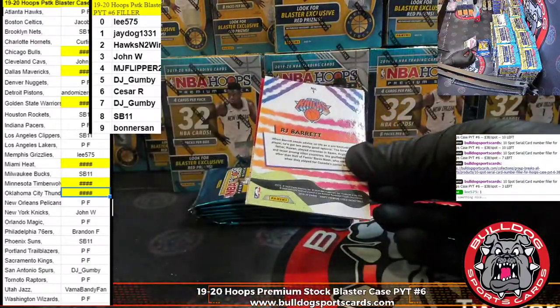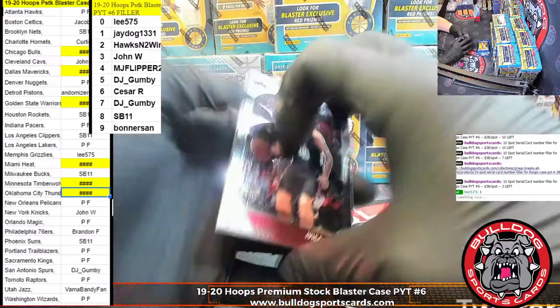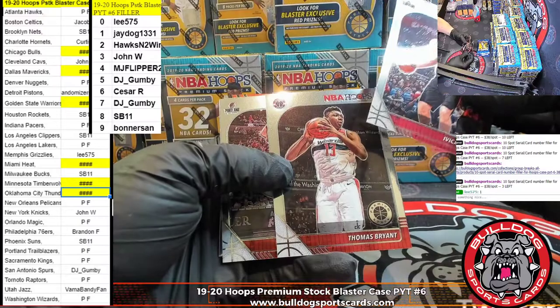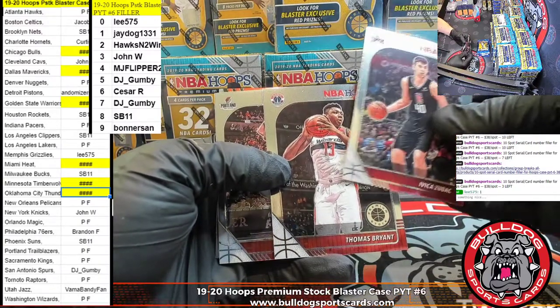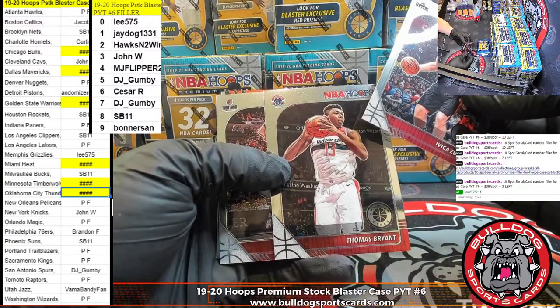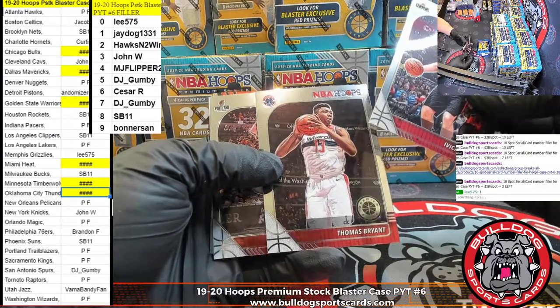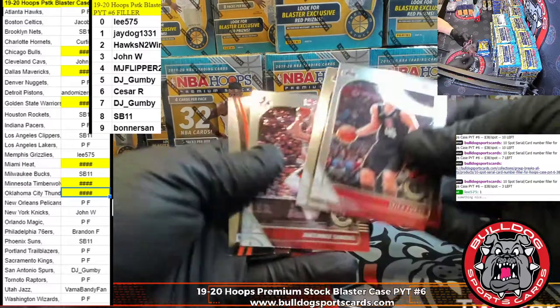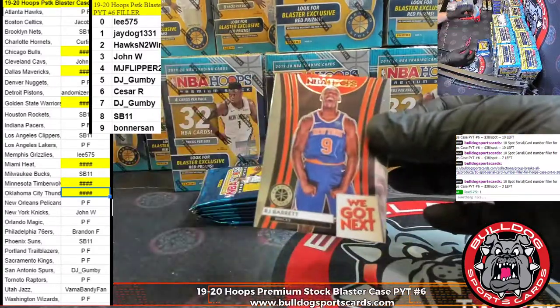Man, do y'all remember that first box last break? Zubats, Bryant. And so for the rookies and stuff on the filler teams, I'll go ahead and call out the number for the inserts. But for the base cards, I won't worry about it, okay? Just the base vets and stuff.